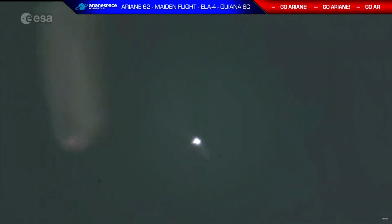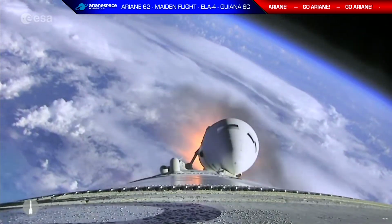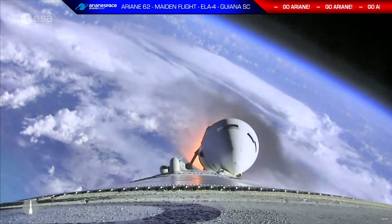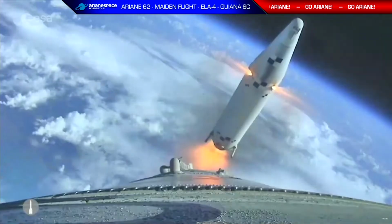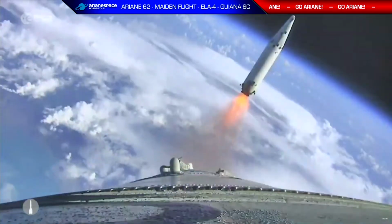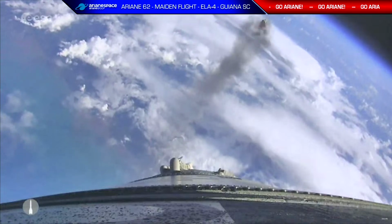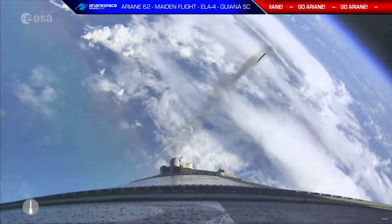So, wow, that's the first clapping here that we see. What a beautiful liftoff. And our cameras on board, these pictures are coming in with a 20 seconds delay, which is why we have them now. Look at this, how they fall off. Wow. Amazing, amazing. So these boosters have transported us 60 kilometers high.